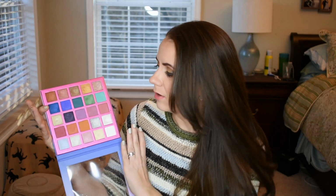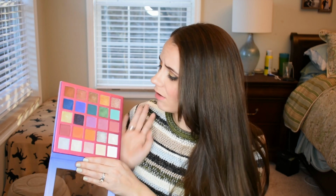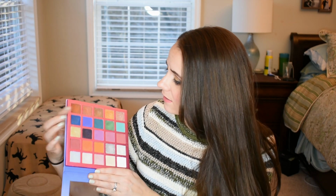But it does have parabens in the shimmers, so there is that to take into account. This palette is really quite gorgeous, and I was so surprised at how wonderful it really and truly is. I did get this for $7 on sale, but right now regular price it is $10, and it's a really awesome palette.